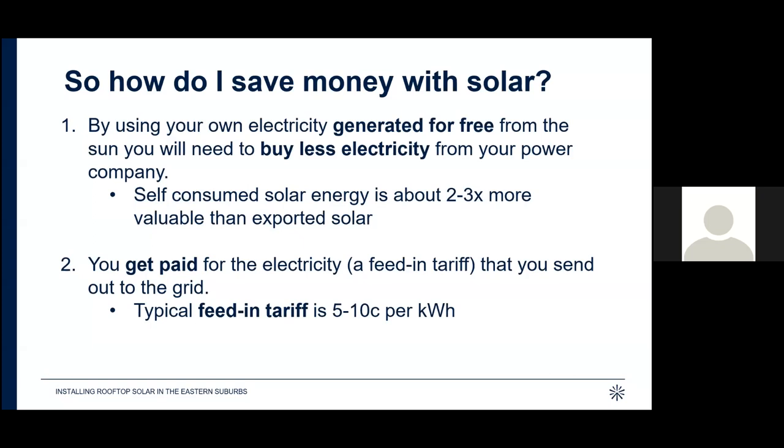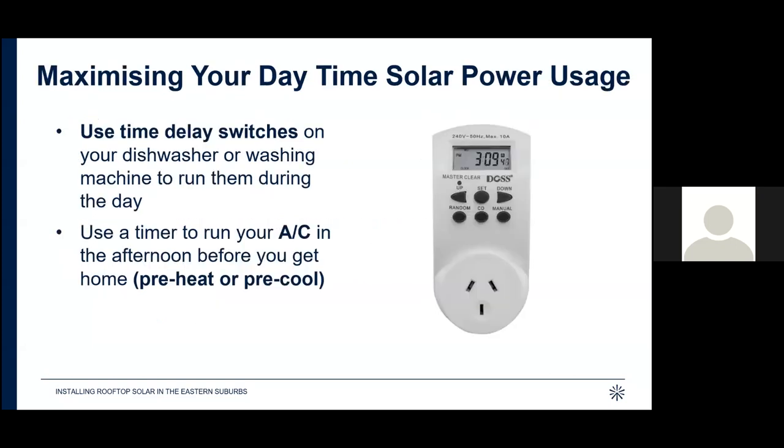So the outcome is if you're selling the electricity out to the grid, you're only going to earn a small amount compared to what you would be buying it in for. And that difference is 2 to 3 times the amount. So using the energy you produce, that's how you pay your system off quickly. And there's a few different tools that you can use to really help you to achieve that.